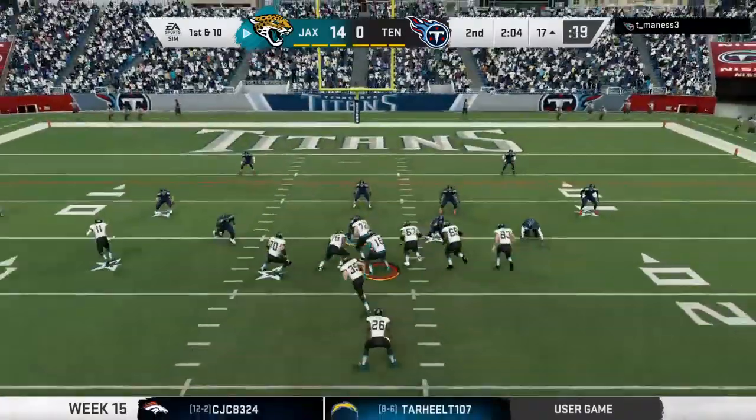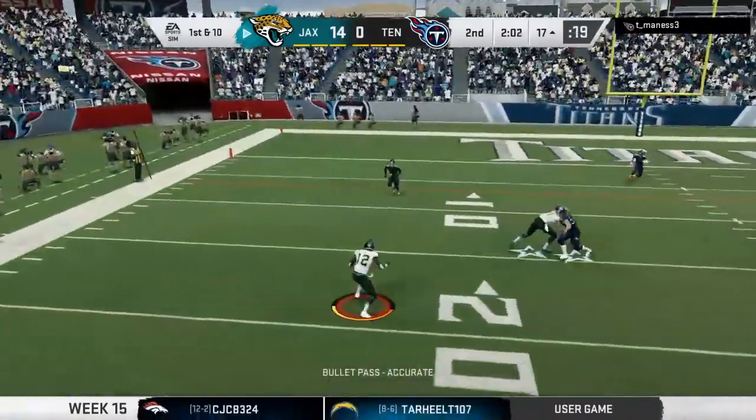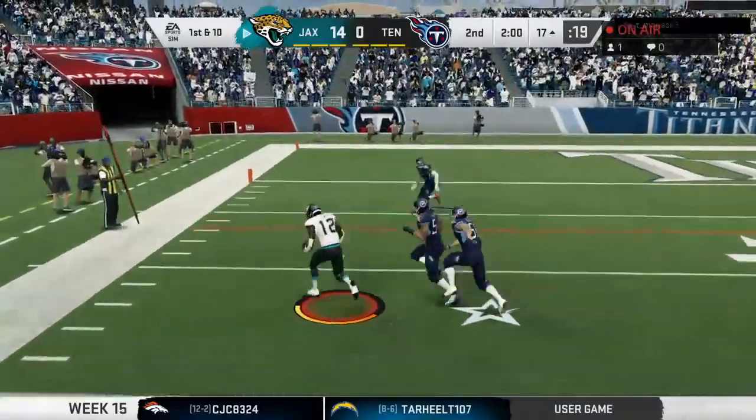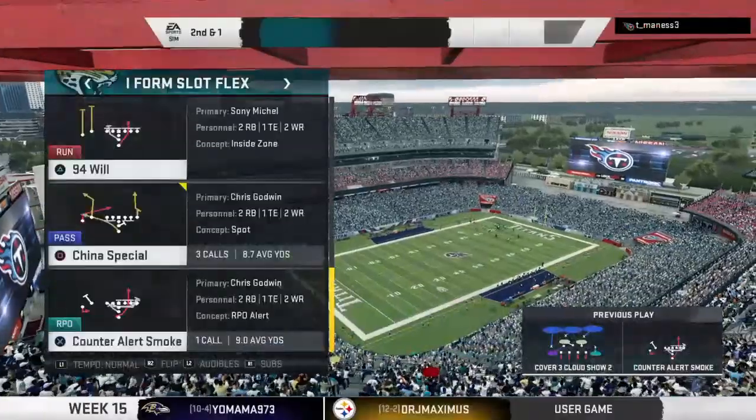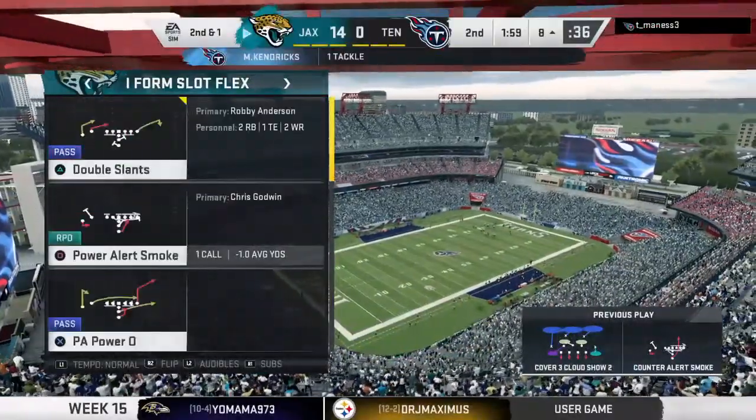He's got it, 1st and 10. That's complete to his receiver, Godwin, and this will leave him a yard short. Nice pickup of 9 yards on first down.